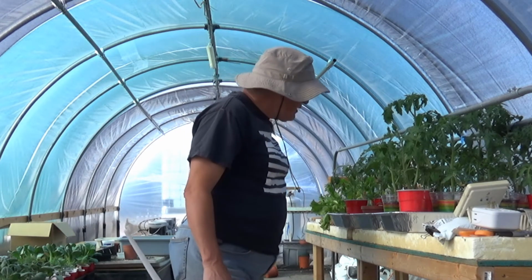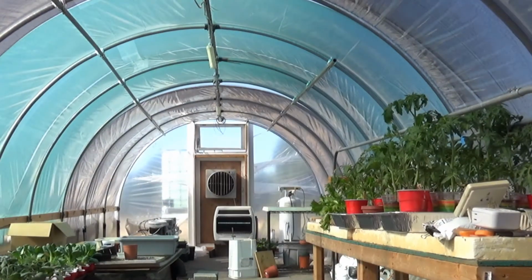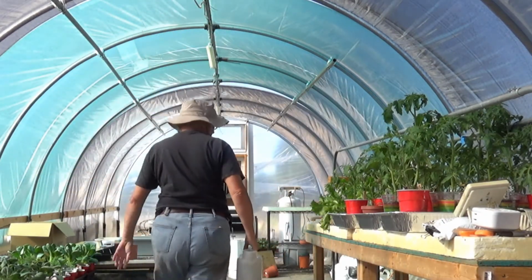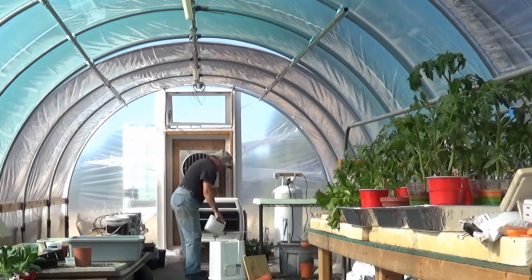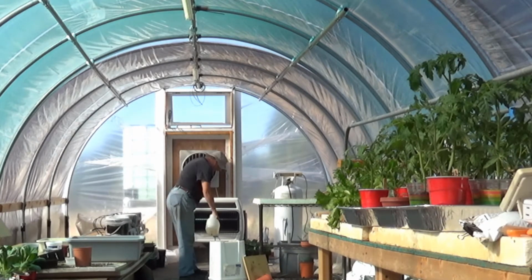We lost 1 tomato plant, which I just don't know what happened with that one. A couple of zinnias didn't make it. But wow, that's not bad. I mean, we have literally several hundred seedlings. So yesterday I went ahead and thinned this out.